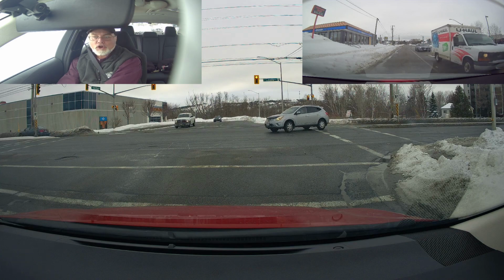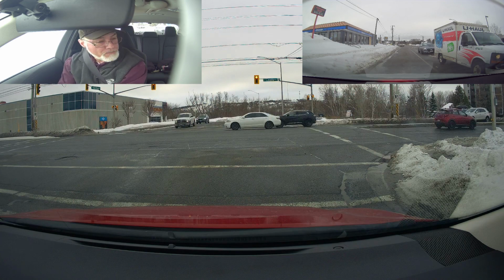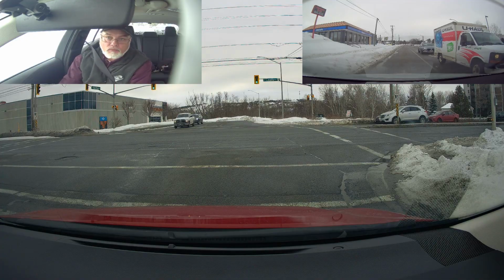These lights are fairly long. This is one of the intersections that has a red light camera. See that gray pole with the boxes on it?